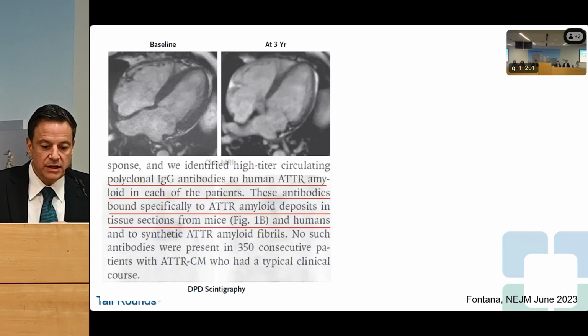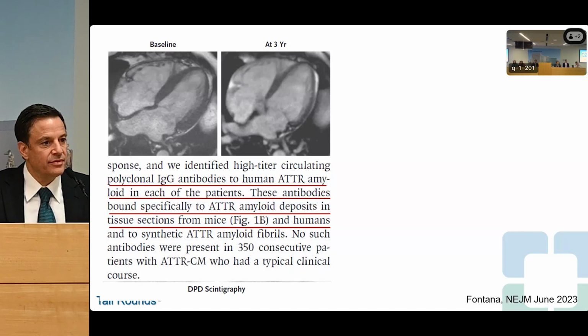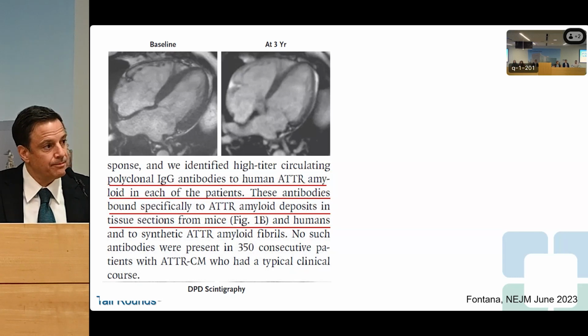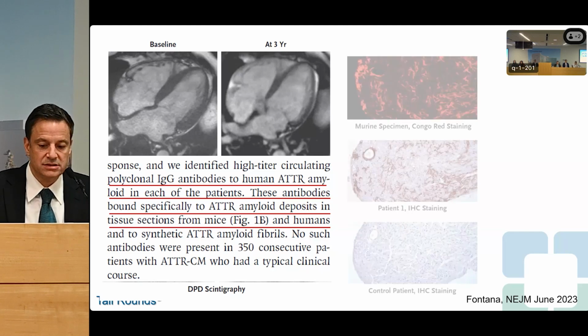What they noted in all 3 patients was a high titer circulating polyclonal IgG antibody to human ATTR amyloid in each of their samples. And these antibodies bound specifically to ATTR amyloid deposits in tissue sections from mice and humans. And they looked at their many hundreds of other patients that they had and checked their blood because they had bank samples and repeated their blood and did not find such antibodies.